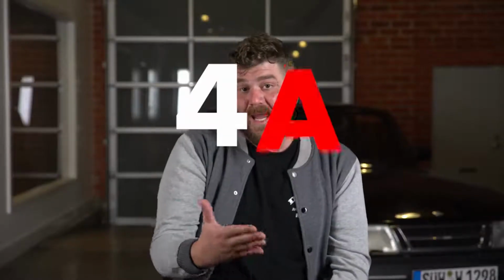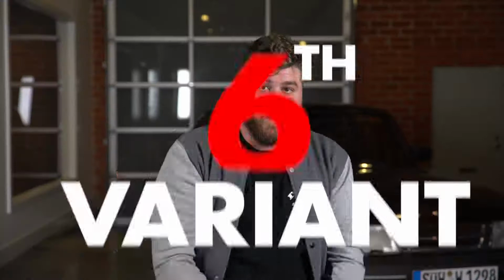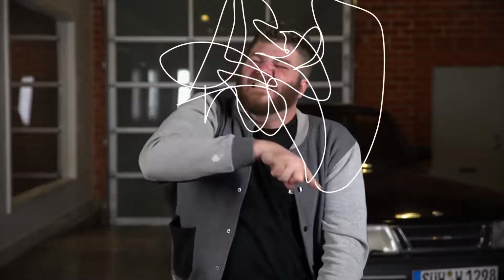So what do we call it? Well, it'll be powered by a 4A engine. It's an E-Code chassis, an E80 to be exact, and it'll be the 6 variant. Oh, I've got it. AE86. Corolla Ultimate Form.